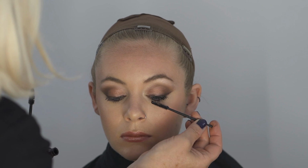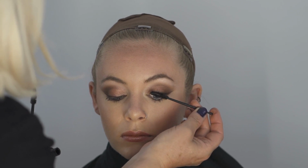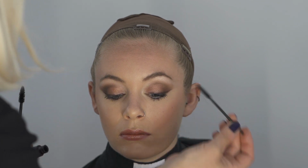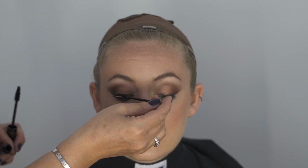So I'm just adding some mascara just to finish off the eyes. I could add lashes at this point. I haven't actually on this look, but this would be the point after you've done your mascara that you would add lashes if you wanted to really glam this up.